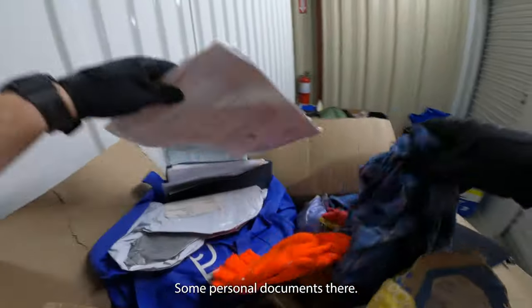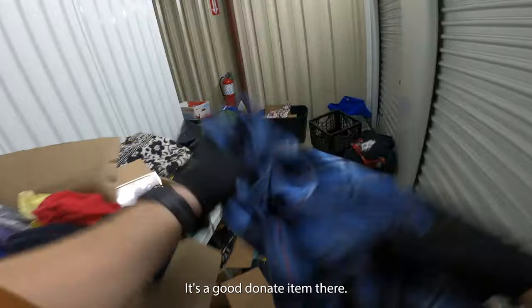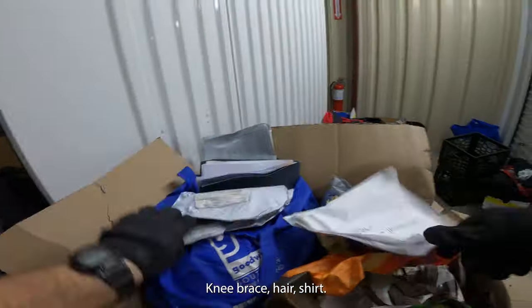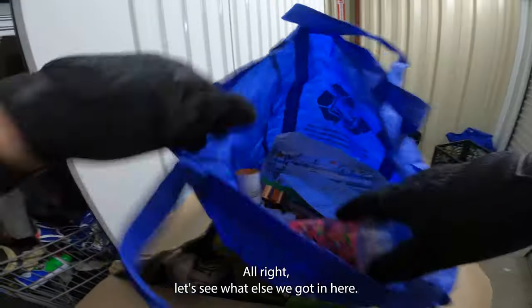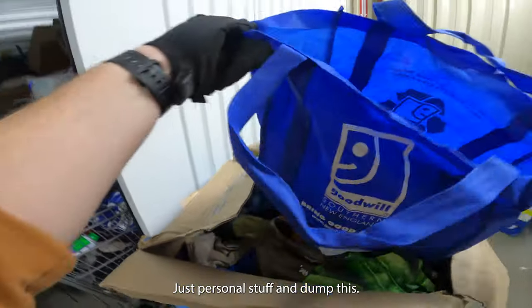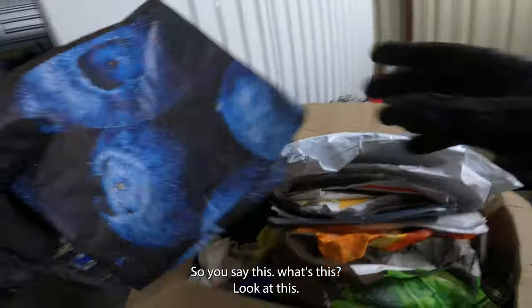All right, some personal documents there. Got a shirt here, Izod. It's a good donatable item there. Knee brace, hat, shirt. Take a look here. All right, I'm gonna look through this. If there's anything interesting, I'll let you know. This might just be personal documents. All right, let's see what else we got in here. Just personals, so I'm gonna dump this. This is really personal stuff, so I'm gonna save this.